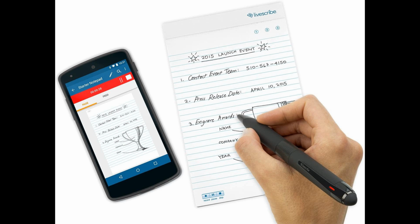Saves notes and audio recordings to your computer. Search for words within your notes. Send notes and audio from your paper to destinations like Facebook, Evernote, and Microsoft OneNote.